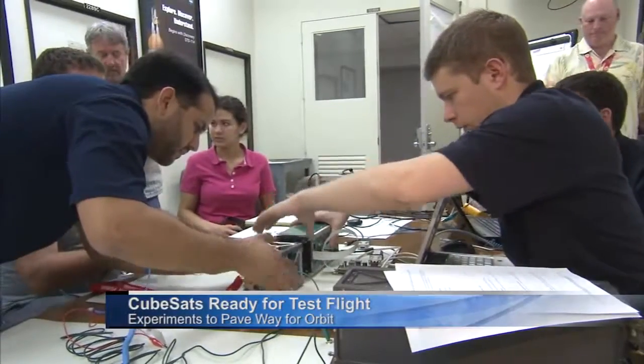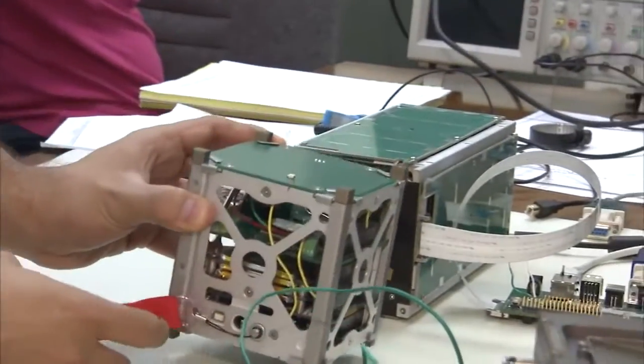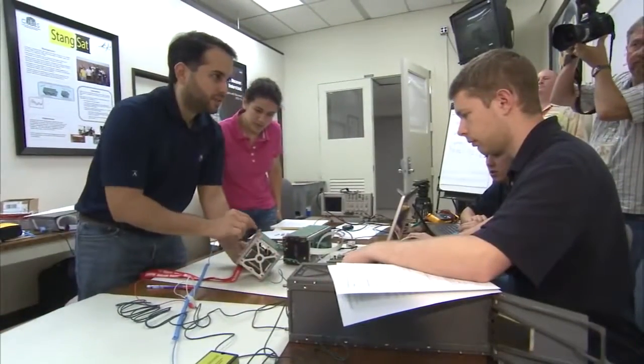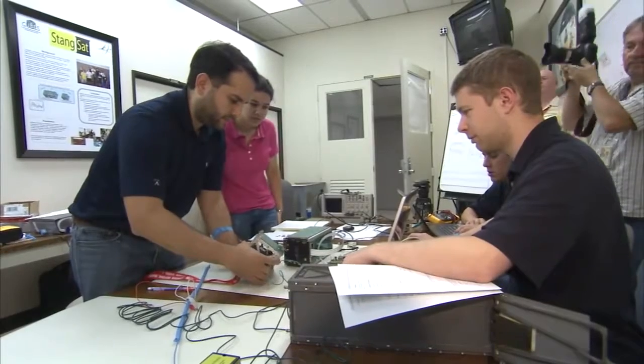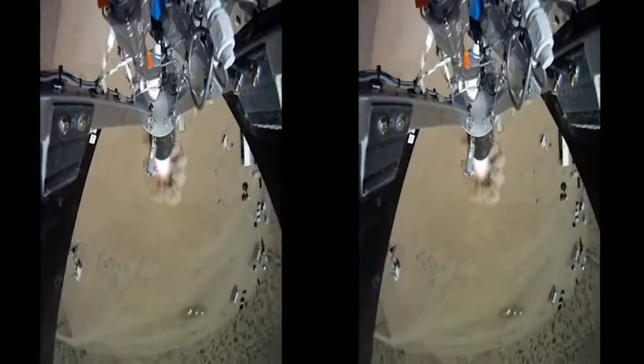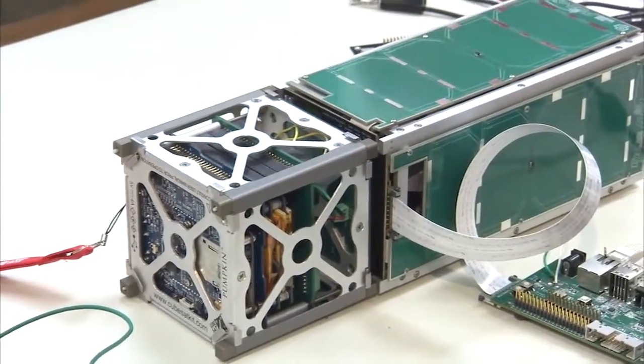Space is the ultimate destination for a set of tiny satellites that could show engineers new ways to build satellites in the future. But first, the payloads will prove their designs and structures during a projected June 15th launch in California's Mojave Desert. The satellites are 4-inch cubes and weigh less than 3 pounds apiece.